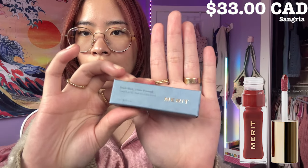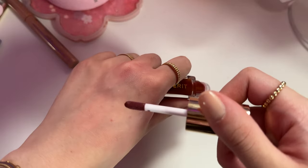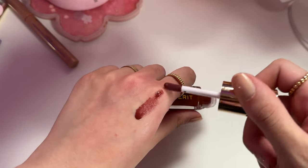The next product that I have for the lips is from Merit. This is their Slick Tinted Lip Oil. Very cute packaging as well. This is in the shade Sangria, and it is a really pretty dark red color. I haven't tried this yet. I will show you guys swatches. I like this lip product. I've owned one of these before, so I wanted to pick up another shade.